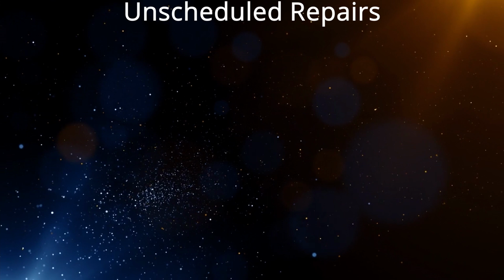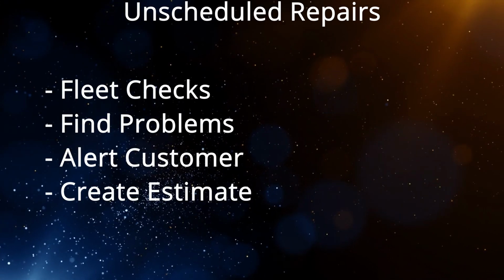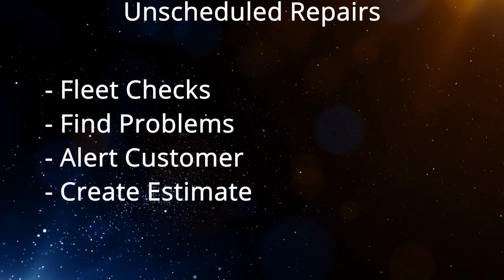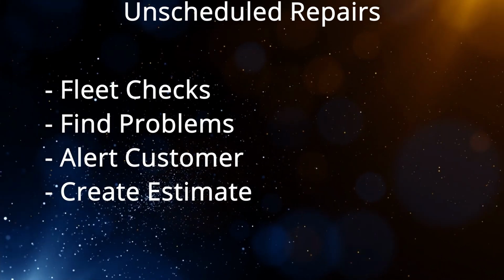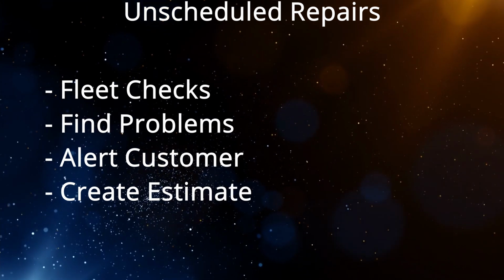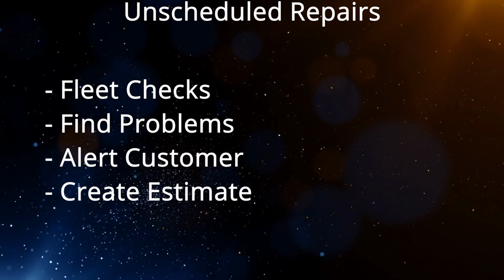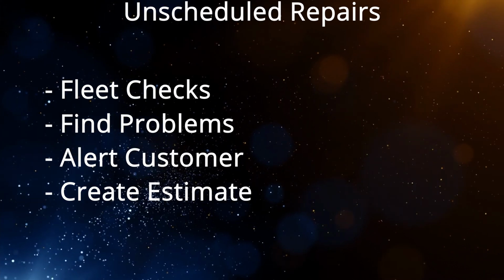Unscheduled repairs. Cut down on unscheduled repairs by finding problems during fleet checks to prevent breakdowns. That's how you solve that issue for them. Unscheduled breakdowns can be very costly on fleets, especially if it's at odd hours at night. Now, don't get me wrong, this is where you can make a lot of money whenever customers break down. But to get in the door with the customer, you want to assure them that that's what you're going to prevent.